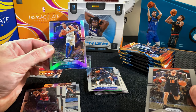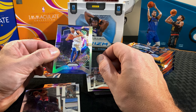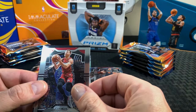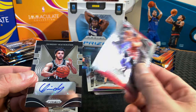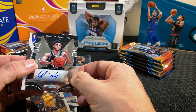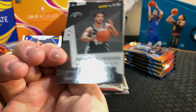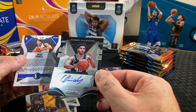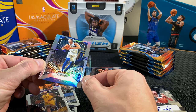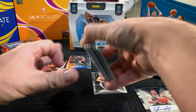So we got Tyler Johnson. I got a little excited in my stomach when I saw Mavericks, thinking we may have gotten a silver Luka. But we do have something on the reverse. Let's see what we got. We got Mr. Weatherspoon, and we got an auto, a rookie auto, in pack number 2. Sweet. It's a cool design, actually. I like that. And then we have Dwight Powell as our silver Prizm. We saw him already, two packs down.